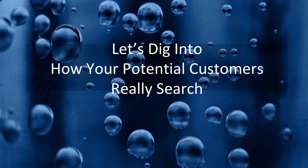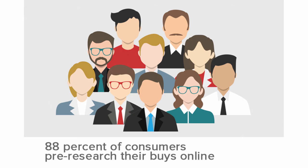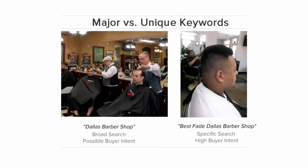So let's dig into how your potential customers really search. Recent studies show that 88% of consumers pre-research their buys online. Whether they've heard of you or not, they're going to the internet to seek out solutions to the problems they have. These searchers are using 2 types of keywords, what we call major keywords or unique keywords. Sometimes you'll hear these unique keywords referred to as long tail keywords.